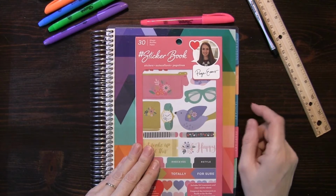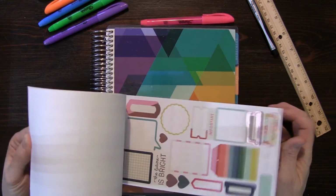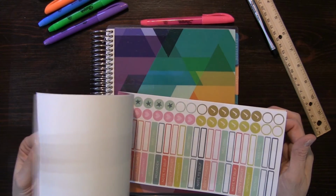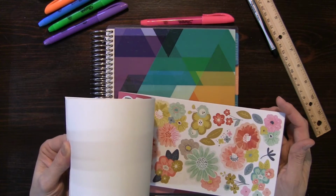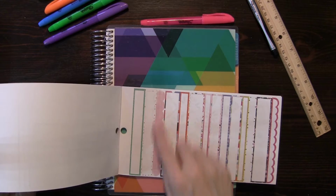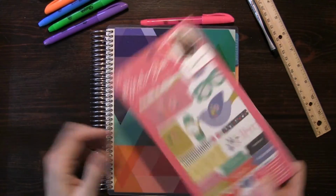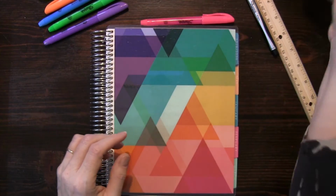Okay, and I have this old sticker book. I'm trying to use up some of my stuff and not buy new stuff, but this had some washi, what do you call those, little washi strips somewhere in here. Oh, I think there's one left. So I use these, and you can find that planner and that sticker book at Hobby Lobby.